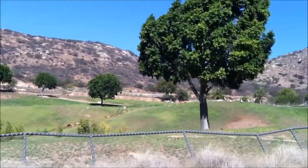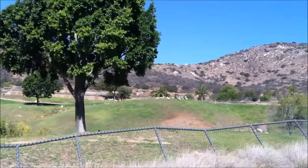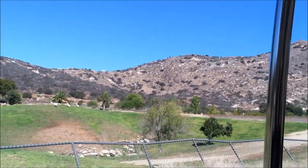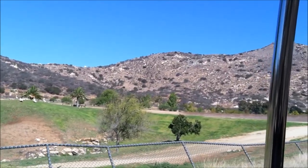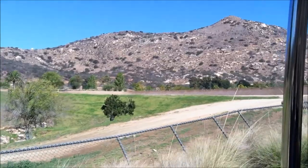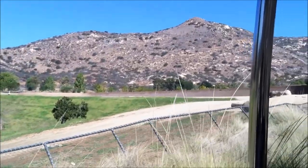Okay, here comes the rhino. It's going to be even with my cab in about 10 seconds here. This is a male northern white rhinoceros, and you're getting just a beautiful view of those horns on his head as we pass by.